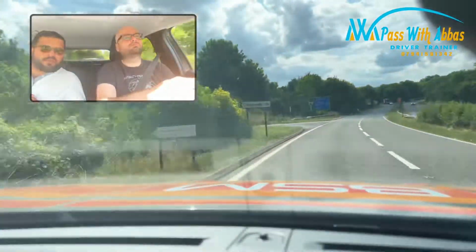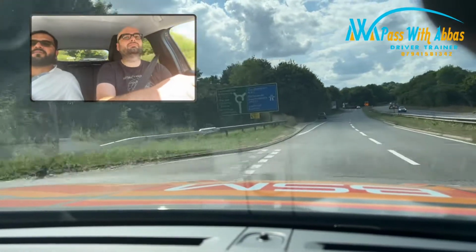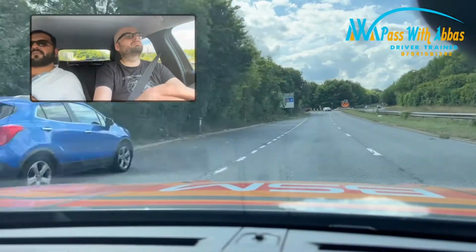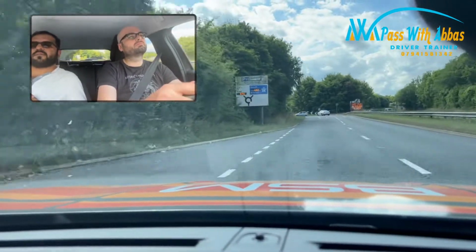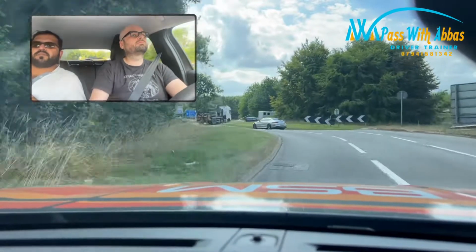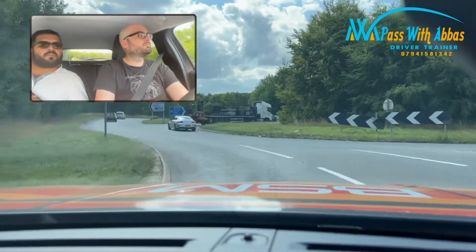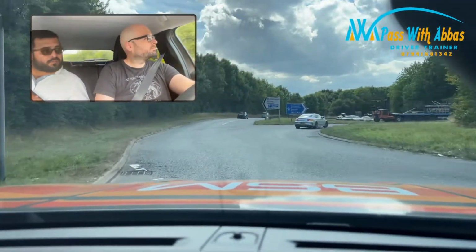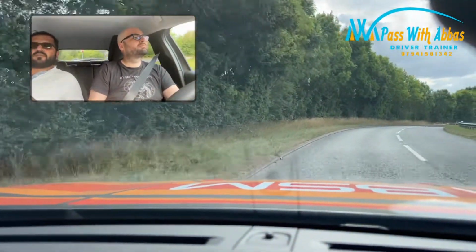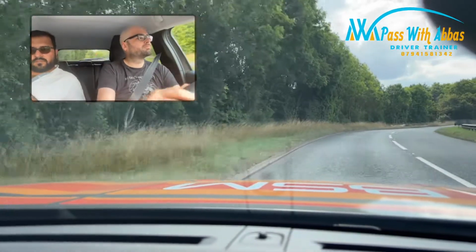Another information sign coming. Turn left, first exit, please. Another information sign and instruction has been given. This time he's checking his mirrors, and he's better prepared for this roundabout. That's a beautiful approach speed, beautiful observation, very effective observation, and nicely dealing with the roundabout.